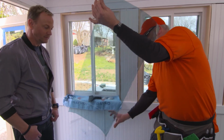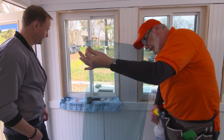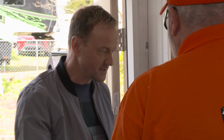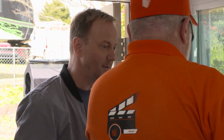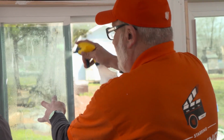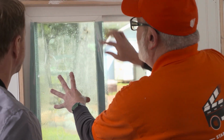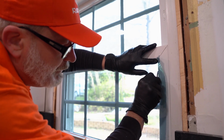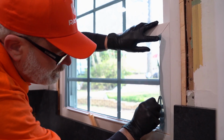Okay, so very simple. This is the next step. You get rid of the liner. You make sure the adhesive is good and wet. Let me get in on this process. What do we do next here? We smooth it out. You grab that. You wet the surface. You line that top edge up. Put it on there and push as hard as you can. And then we're gonna trim the edges, right? Correct. That's the tricky part.